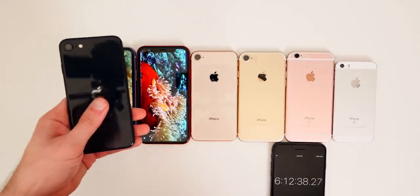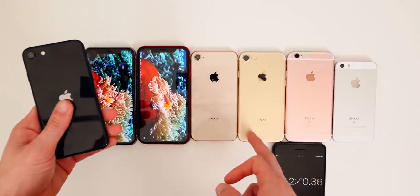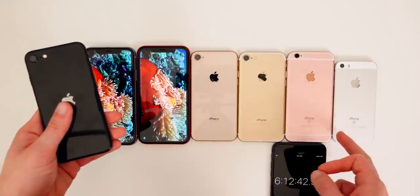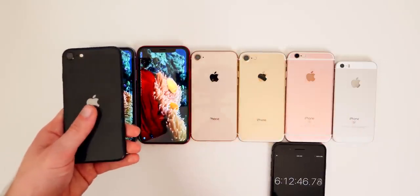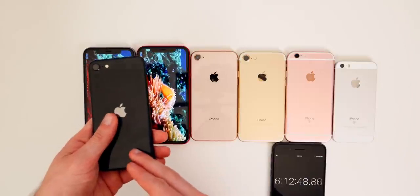And I should also say that it's noticeably cooler than the iPhone 7, the 6s, and the iPhone SE, and just a little bit cooler than the iPhone 8. So also another pro of the new 2020 iPhone SE.